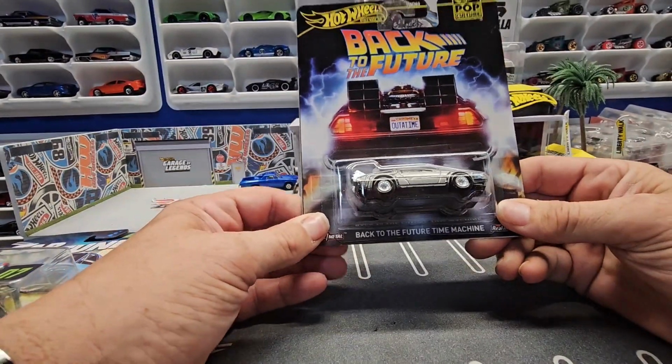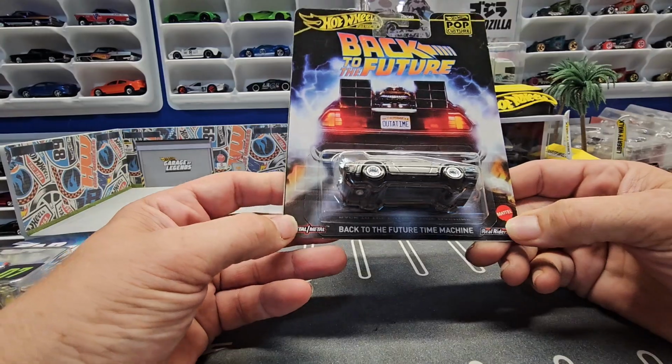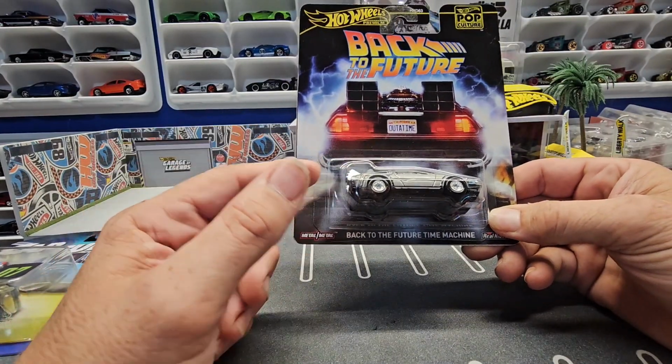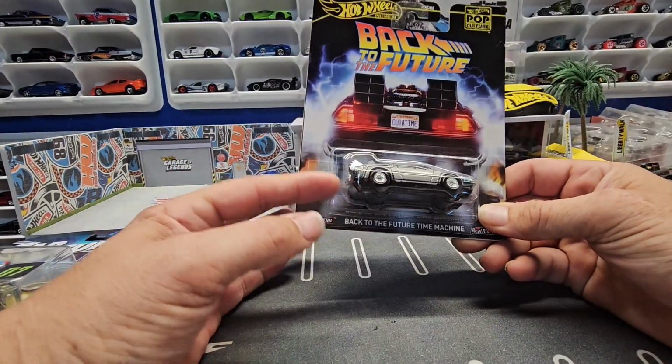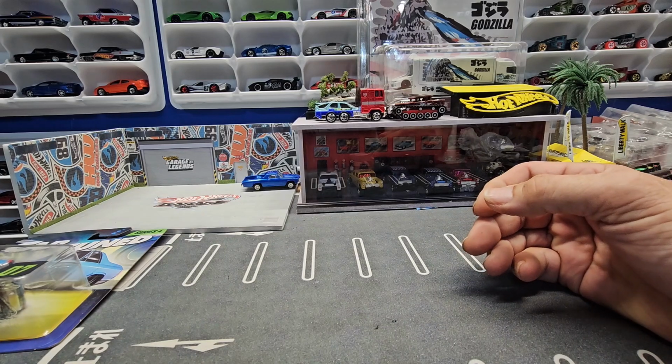I found this Back to the Future Premium. I don't plan on opening any of this. This will go with my pop culture wall. I don't have a premium version of this. I have the wagon wheel for $3, so all I would need is a premium of the flying one. So I'll have to look into that.